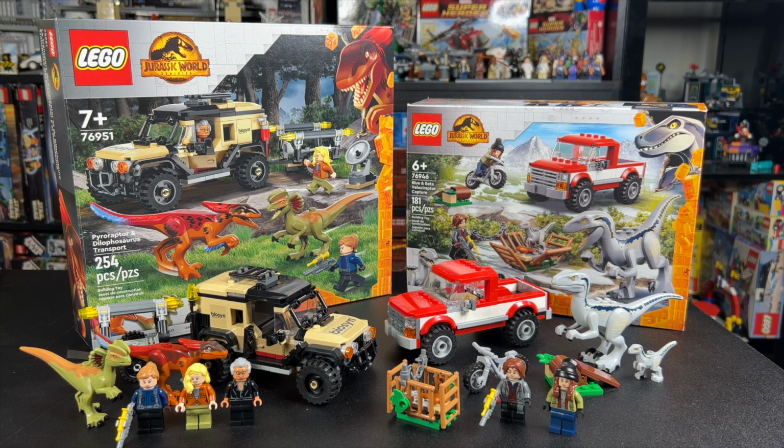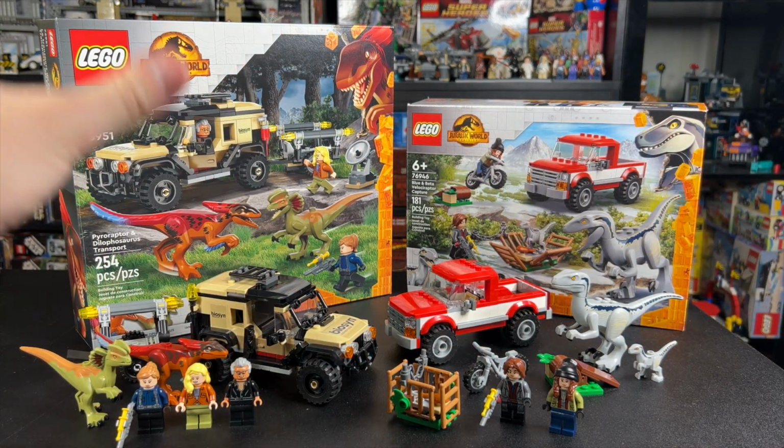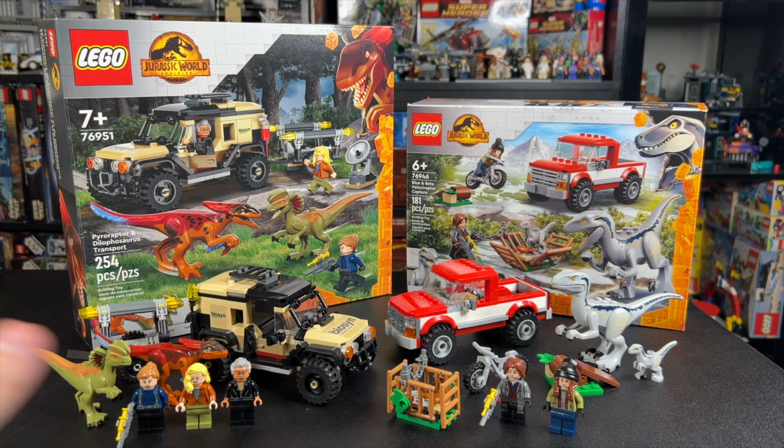Hey guys, in today's video, we're going to be doing a comparison review, and the reason why is our set on the left here comes with two classic Jurassic Park characters and retails for $40, and the set on the right comes with two Jurassic World characters and retails for $30.